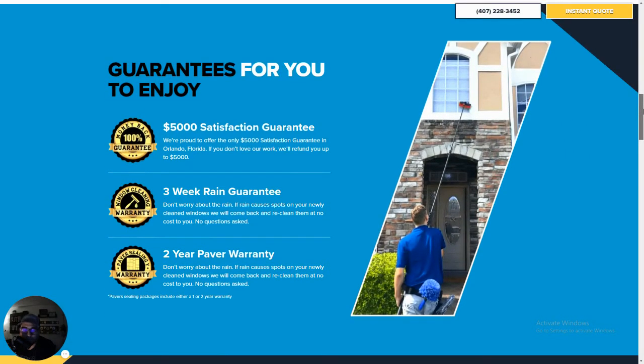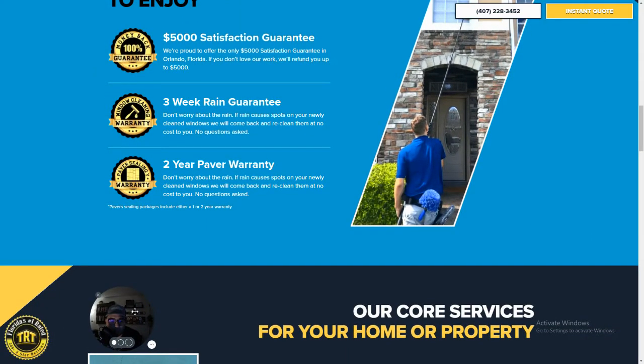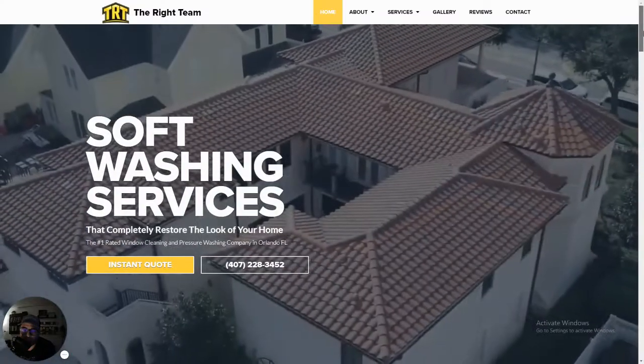Guarantees, immediately communicating value. We made these little custom icons for them. We have a little custom icon here as well underneath my face. Florida's #1 rated TRT, the company, 500 5-star reviews, and that will kind of stick to the bottom left as we scroll. We have calls to action here sticking to the top right as well. Those only pop out once we come out of the hero section though.